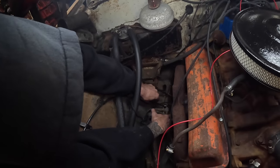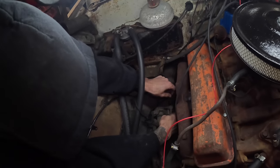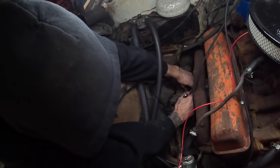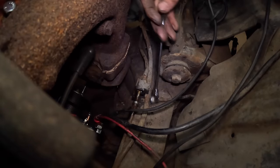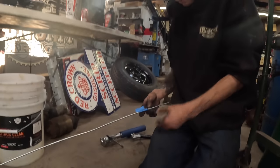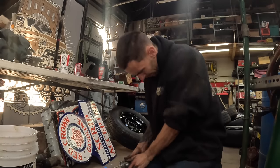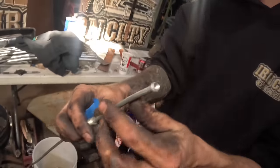This line might be good. We're going to trace it and we're going to check it. I know this one here that crosses over isn't good, but this might be. Fall so far, see if it hits out. Yeah, it's perfect.